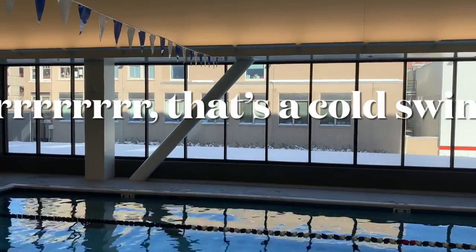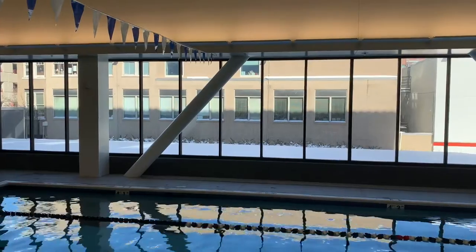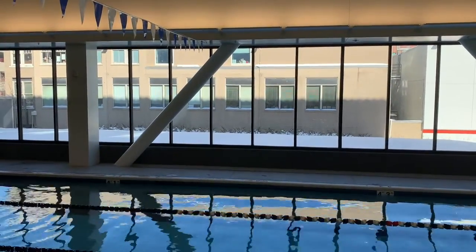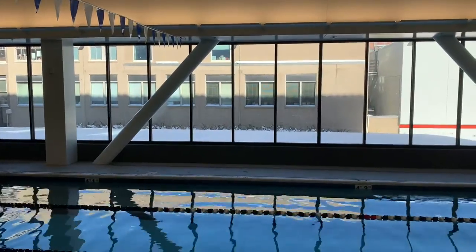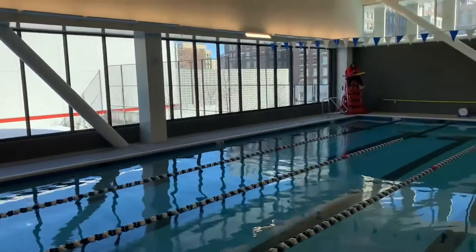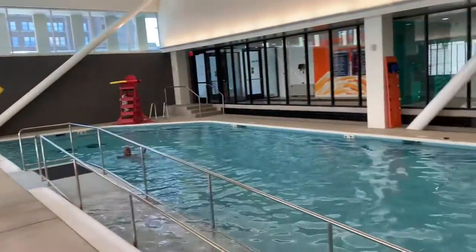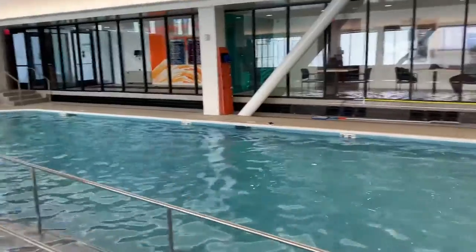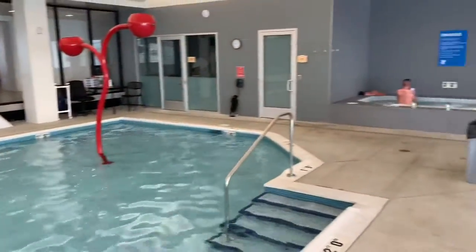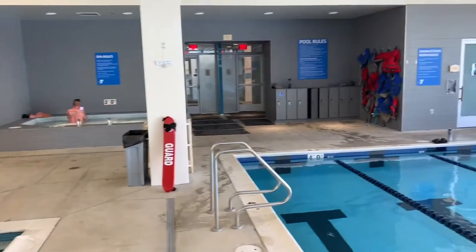That's snow out there on the other side. It's about 9 degrees today here in Kansas City, Missouri, and this is the swimming pool at the New Kirk YMCA Center. Went into effect, or had been built, rebuilt, and just started opening late last year. And jacuzzi over there.